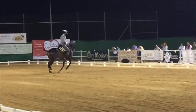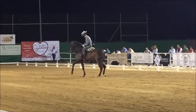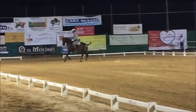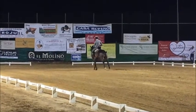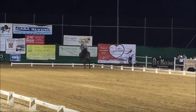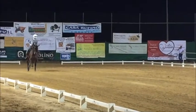Here he's going to do the canter. See, he's doing a canter to the left, but he's moving on a circle to the right. He's going to change leads, and then he's going to do the other way, making sure his horse is looking to the right because he's on a right lead canter. Now he's going to do the zigzag half pass and canter as well.